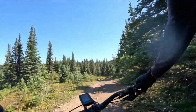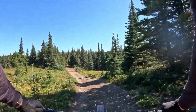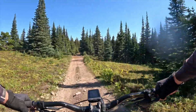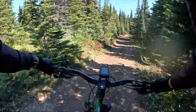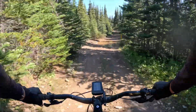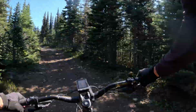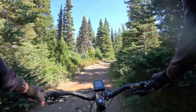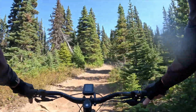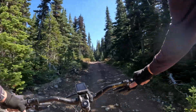Whoa. There's Dome. Love these little open meadows up here. Pretty cool.